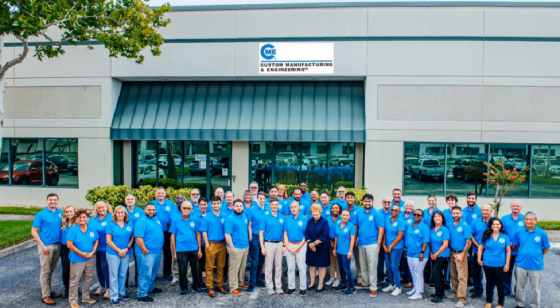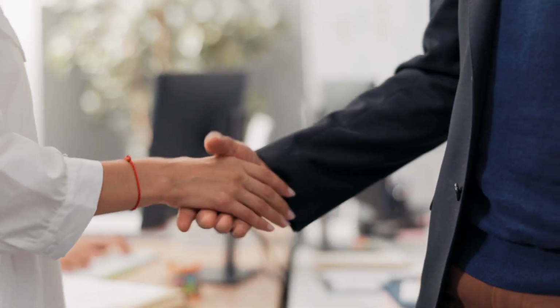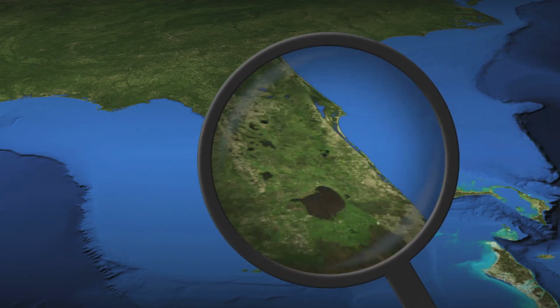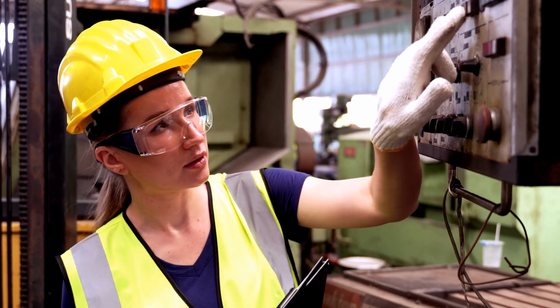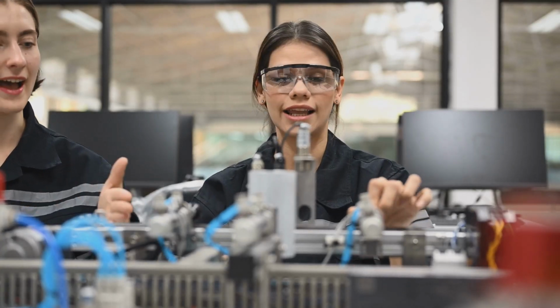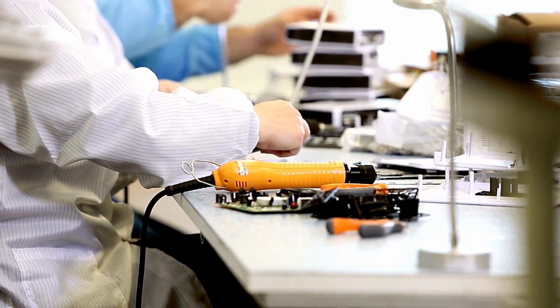In today's changing world, speed, trust, and capability are everything when it comes to engineering and manufacturing for domestic production, or if reshoring a product to the United States. At Custom Manufacturing and Engineering Incorporated, we help companies bring production home, faster and smarter.